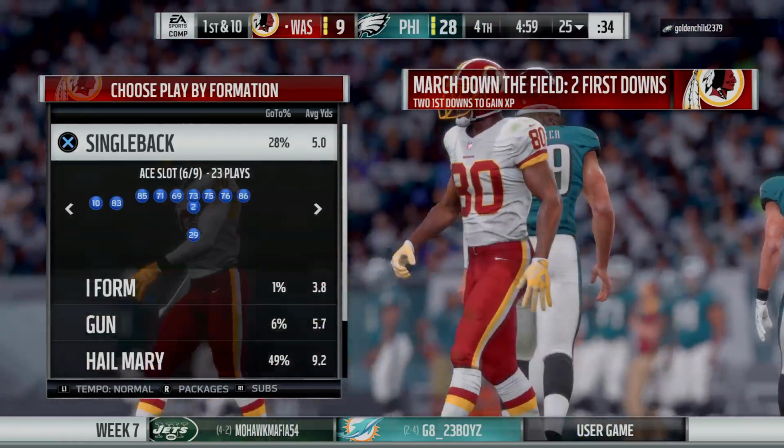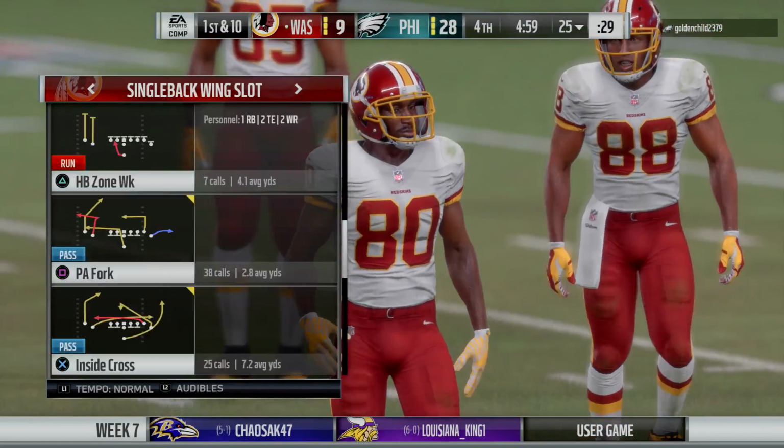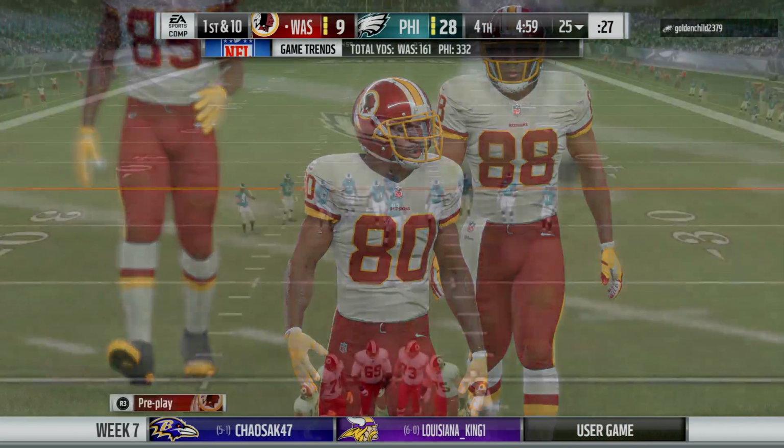A look at Washington as they come onto the field. These guys had to punt their last possession, and that's become too familiar of a refrain. Too many of these drives just wound up going nowhere.